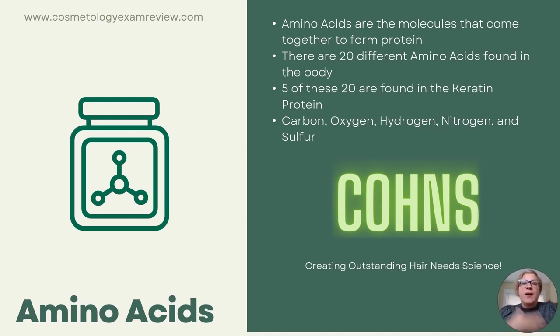So growing up, I learned how to play piano. I was a classical piano player my entire life. And we used to learn all these different things to help us remember the letters associated with the keys. And so here's another one of those things, okay? Cones, creating outstanding hair needs science.